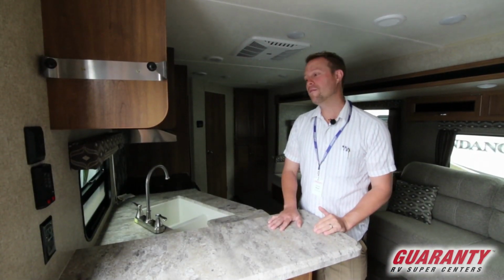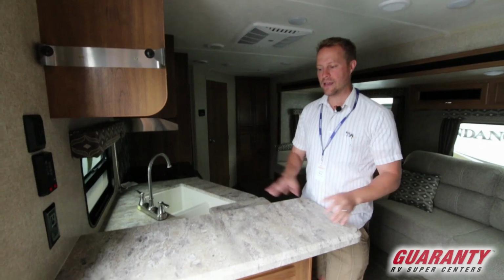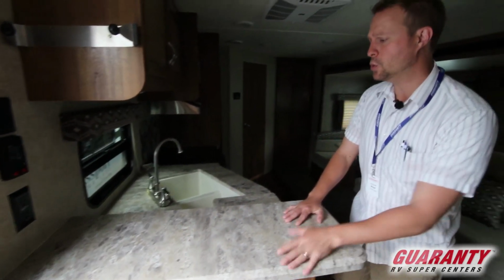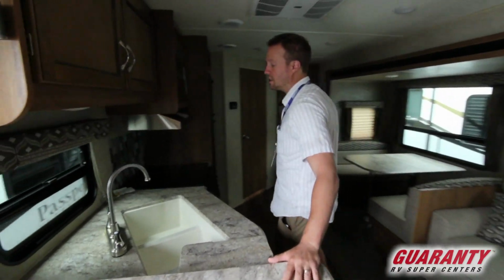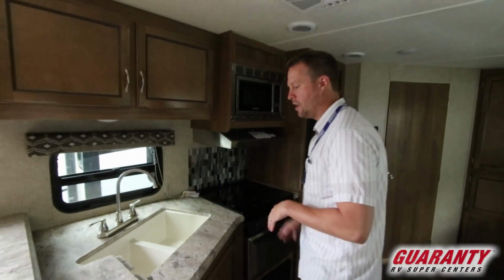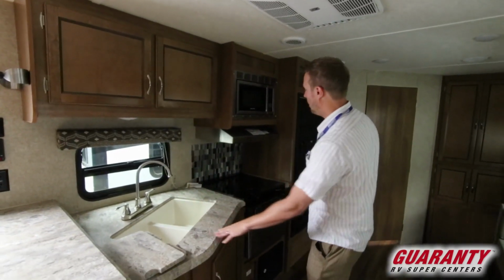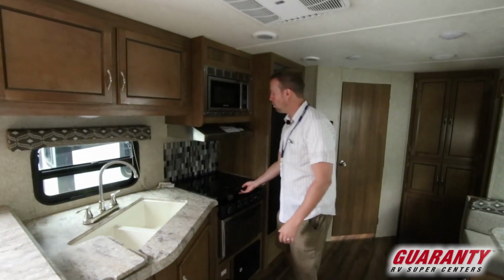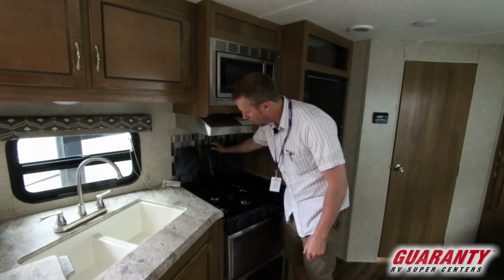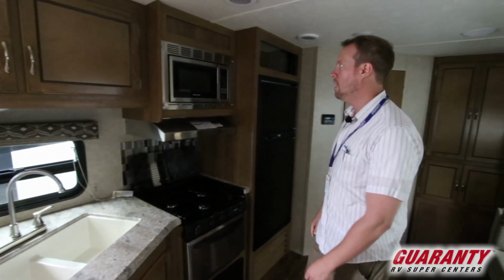Within this 24-foot floor plan, you do fit quite a bit in. Right off the entrance, you have your solid surface breakfast bar. Put a couple stools here and have breakfast while somebody's still working in the kitchen, and they're not going to interrupt the spaces either. You have your double basin sink, and you have your 3-burner stove with your cover that folds back and acts as its own backsplash. It's a pretty cool feature.